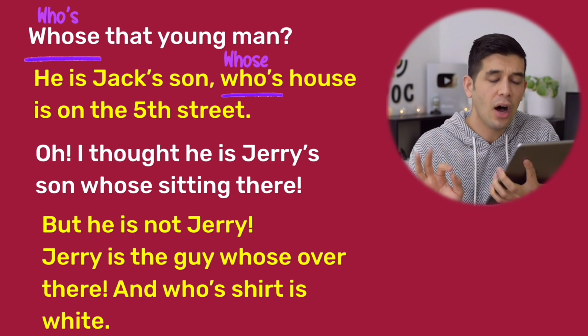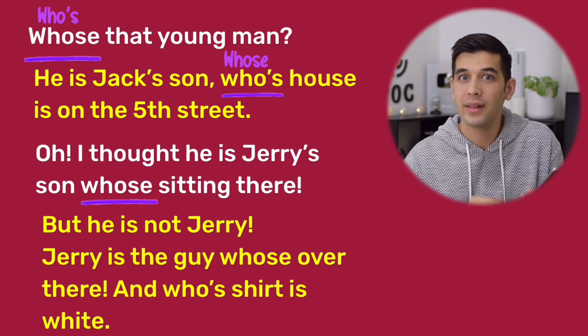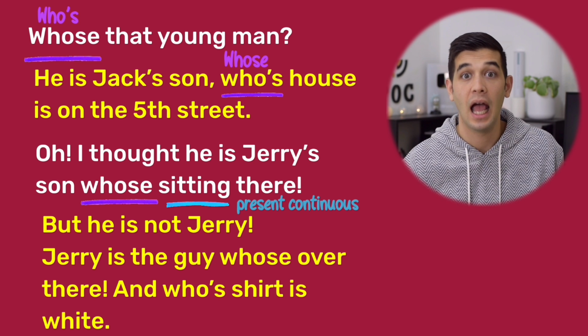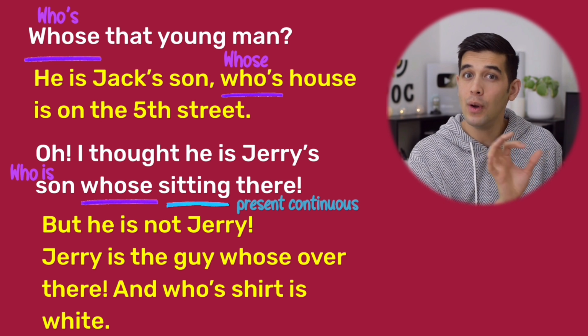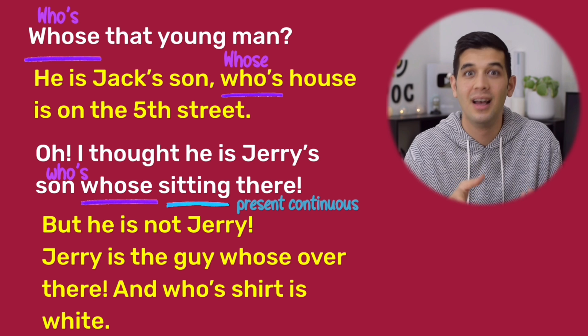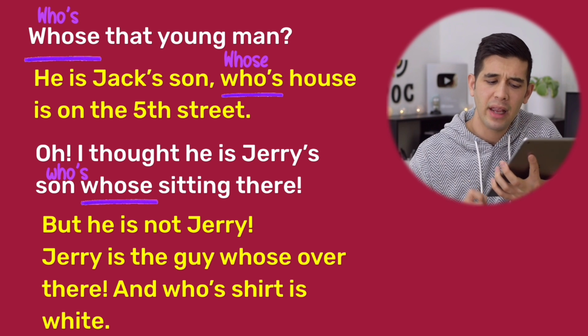Oh, I thought he is Jerry's son, who's sitting over there. Now, look, sitting is present continuous, and we need a to be verb. Is sitting. And we're talking about a person, so we say who is sitting. Now, instead of who is, we say who's. Who's sitting over there? But he is not Jerry.